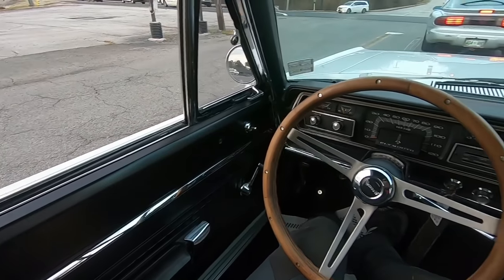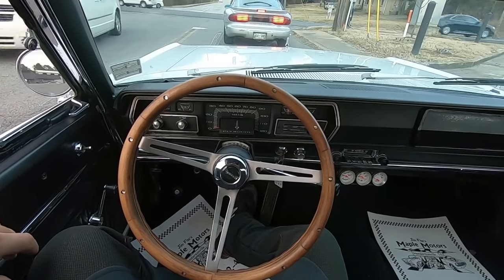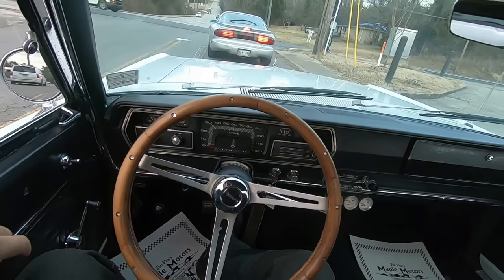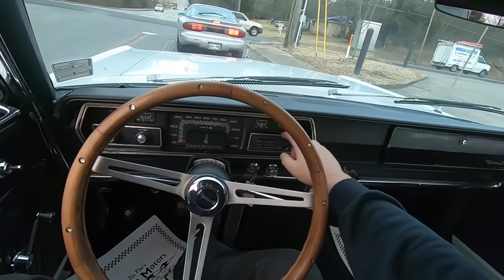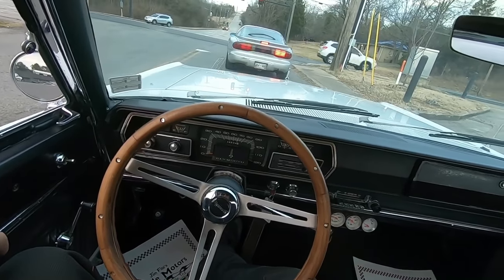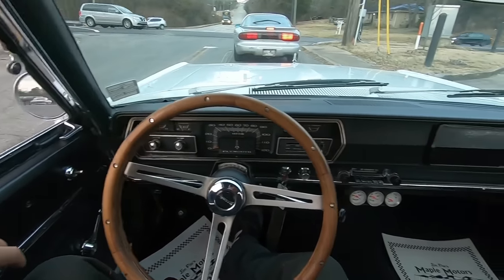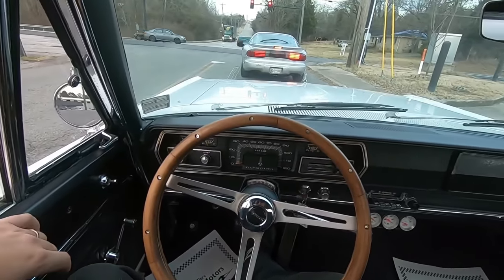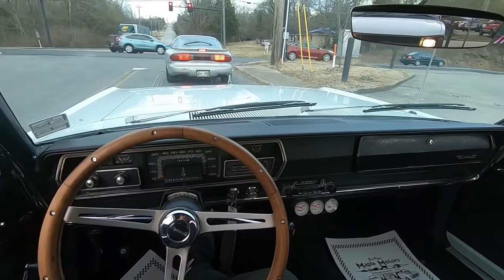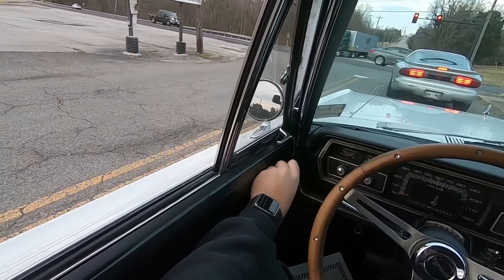Turn signal on. Alternator switch up there is working pretty good. The gauge, it's even picking up the blinkers. Looks like the factory temperature gauge is working too, but they got an extra one just in case. And of course that gas gauge has been floating around the whole test drive. I believe it is working. Even the mirror's still hooked up.